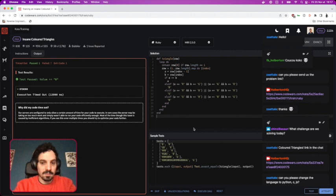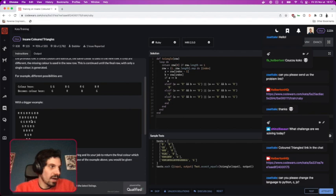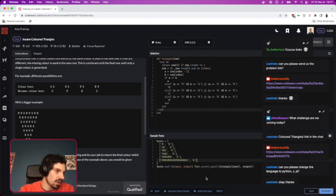Okay, so basically my idea, I'm not sure if it works, but let's look at the instructions. I think basically solving this row is exactly the same as solving this row and solving this row, and then solving just the character in the middle. I'm not sure of that, but I can test.